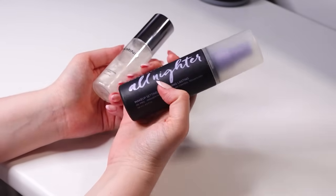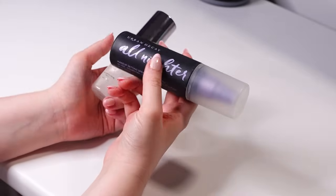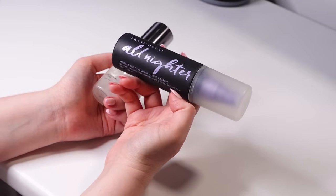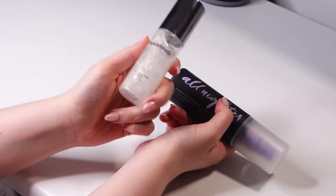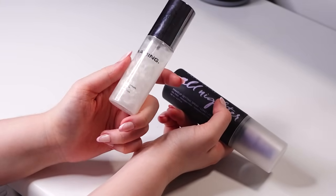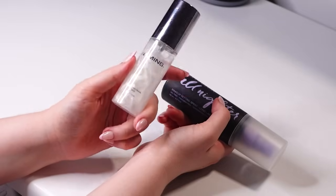I'm only going to keep the Urban Decay All Nighter. I don't use setting spray on the daily. Again, it's just the kind of makeup I do. But when I do use setting spray, if I'm wanting to take the powder down and rehydrate my makeup, I'll use Fix Plus. If I want my makeup to stay, I'll use All Nighter. This is nice, and the little pearl detail in there is cute. It doesn't really give an overly pearly finish. It's fine. I just don't see myself reaching for it as much as the other two.